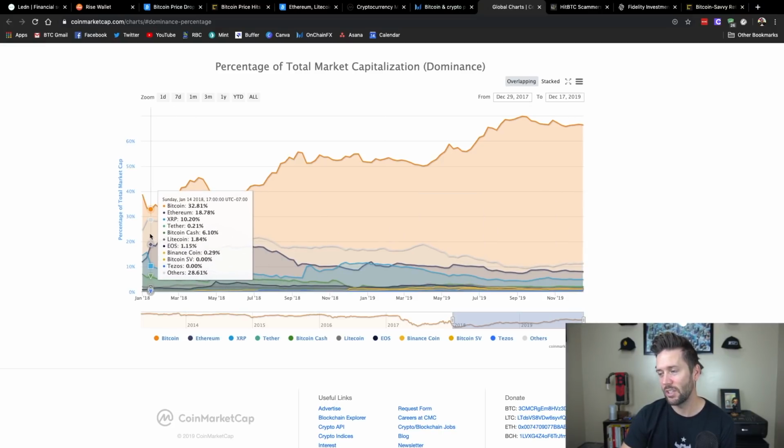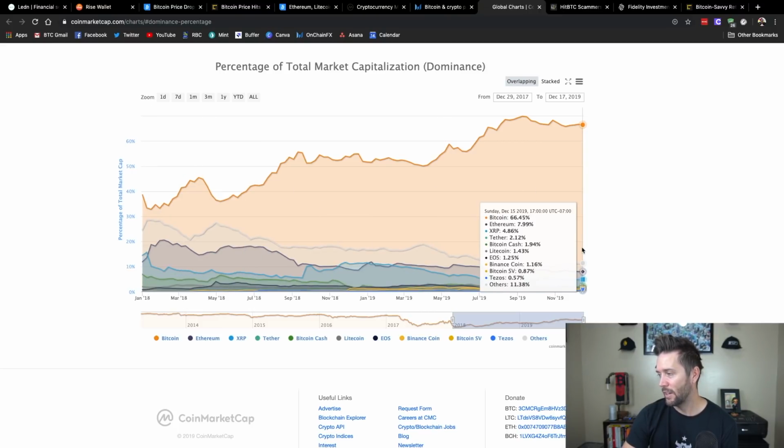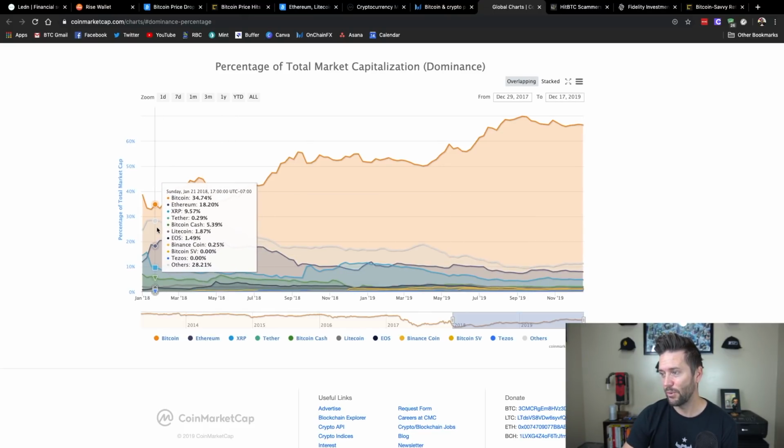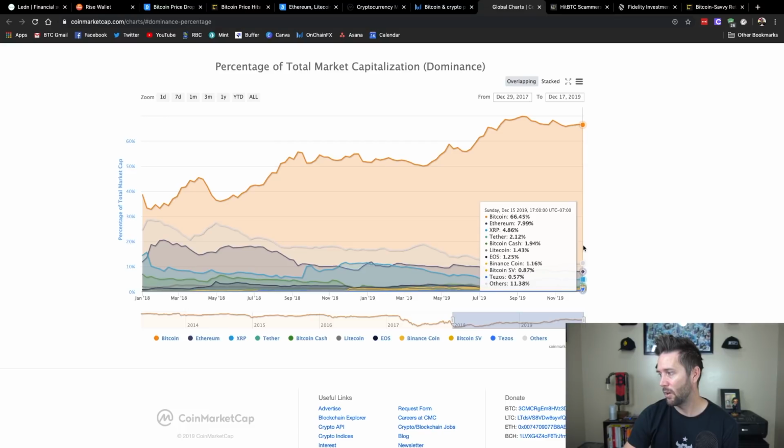It's interesting to see how the money flows here. So like here, back in the day, XRP was 10% of the entire cryptocurrency market, whereas today it's just shy of 5%. So its dominance got cut in half. Same thing, you see Ethereum, 18% of the market at one point, almost 19%. And now Ethereum is 8% of the market.